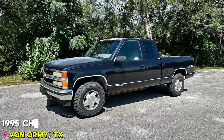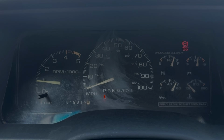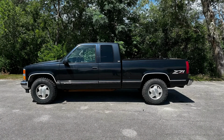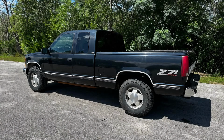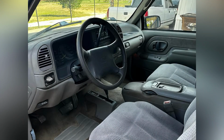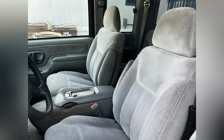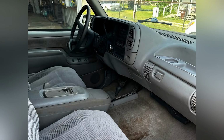Number 7. 1995 Chevrolet 1500, price $4,650. It has covered an impressive 319,000 miles, yet it continues to run and drive strong, proving its reliability over time. It features an automatic transmission and comes in a sleek black exterior with a well-maintained gray interior. Despite its age, the cabin remains clean and shows that it has been well cared for throughout the years.